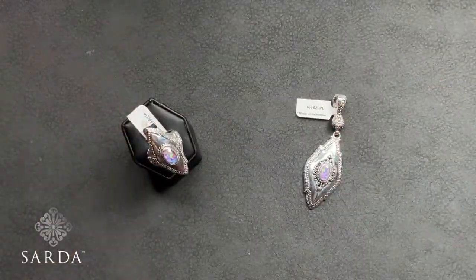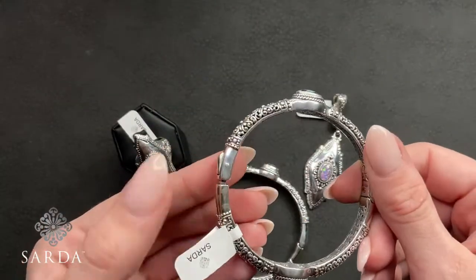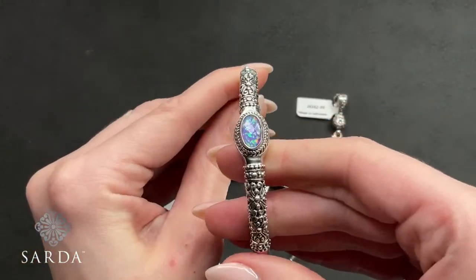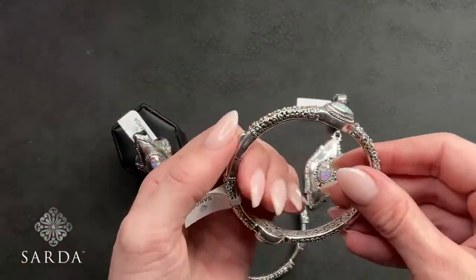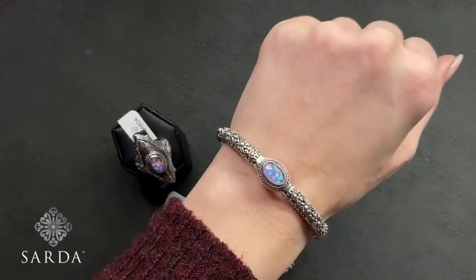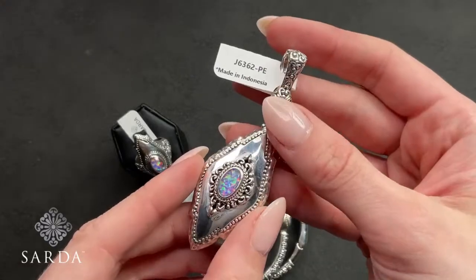Lavender opal, J6361. And we have two sizes in the bracelet. J6362 is the matching pendant, and J6363 is the size 8 ring. And so this is a push button closure. We've got Janella Dares and two of those lavender opals. So pretty. A round bracelet? Yeah, round. We have a 6.75 fitting a 5.75 to a 6.5 inch wrist. And then we have a 7.5 that's gonna fit a 6.5 to a 7.5 inch wrist for $199.99. And we have the matching pendant, J6362, for $99.99.